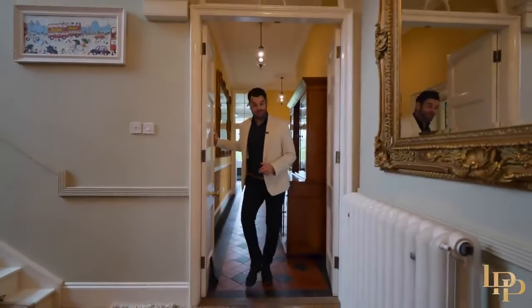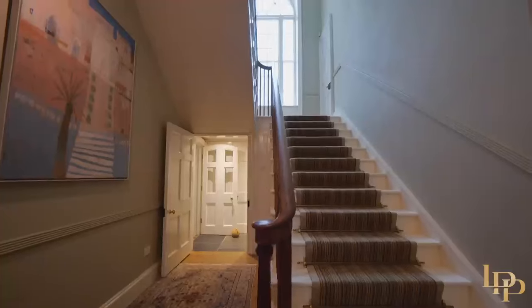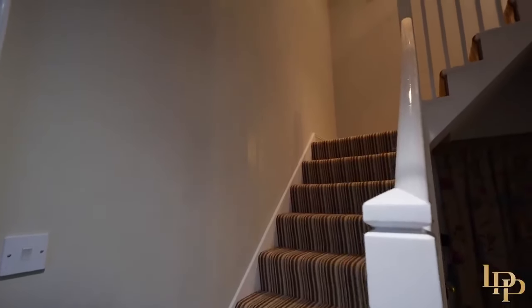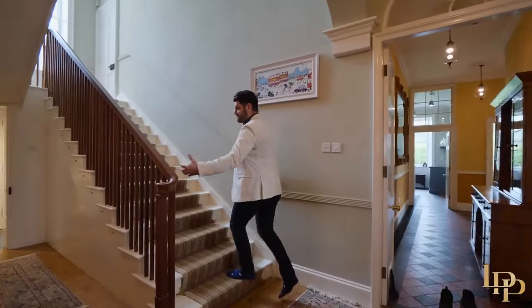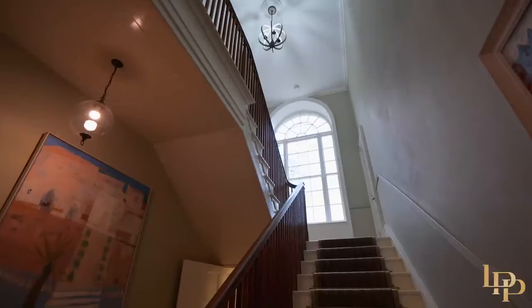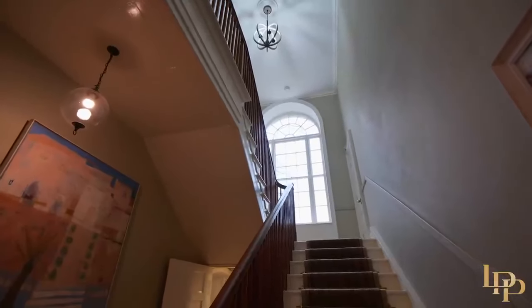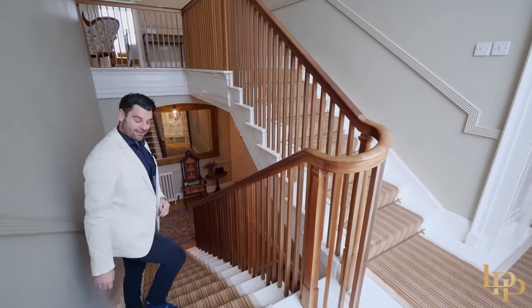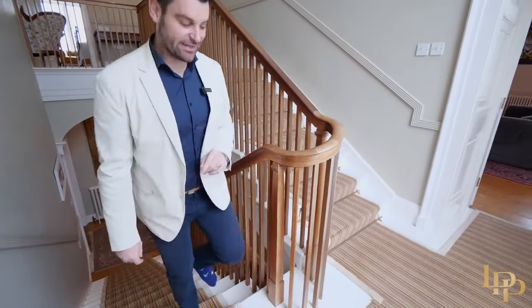So I'm just going to slip my shoes off. So you've actually got, this is the grand staircase, but on the other side you've actually got another staircase that will take you upstairs. But I love the width and the depth of this staircase. You see this a lot in Regency and Georgian homes. The reason they did that is husband and wife, they would walk arm in arm down the staircase. So I learned that from a house I sold in Henley.